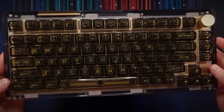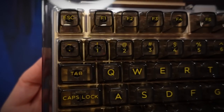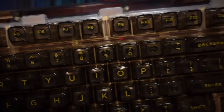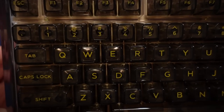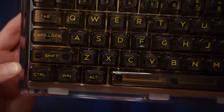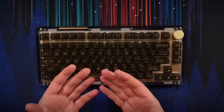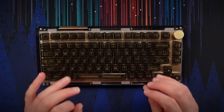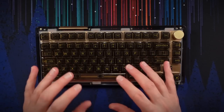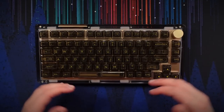The plate, though, also has a lot of cutouts in it. If you look, you can see it's cutouts in the plate. Between the keys, there's cutouts under the space bar, there's cutouts between the F row and the main alphanumerics, there's cutouts everywhere. So that will, again, confer additional flexiness to the plate, which will provide a really nice, dampened, sort of bouncy typing feel, especially when paired with the gasket mounting.